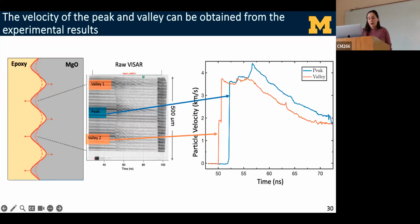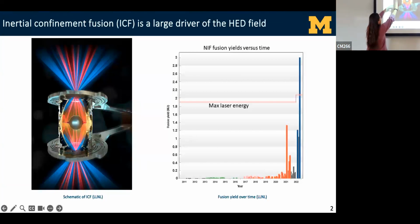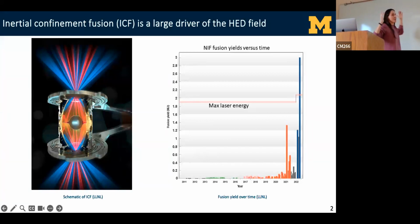So at the current state, for the December 2022 shot, they provided 2.05 megajoules of laser energy into this hohlraum. It's called a hohlraum. And there's a lot more energy that they had to use beforehand to excite these lasers and get them to such high intensity. So it's not like engineering break-even.